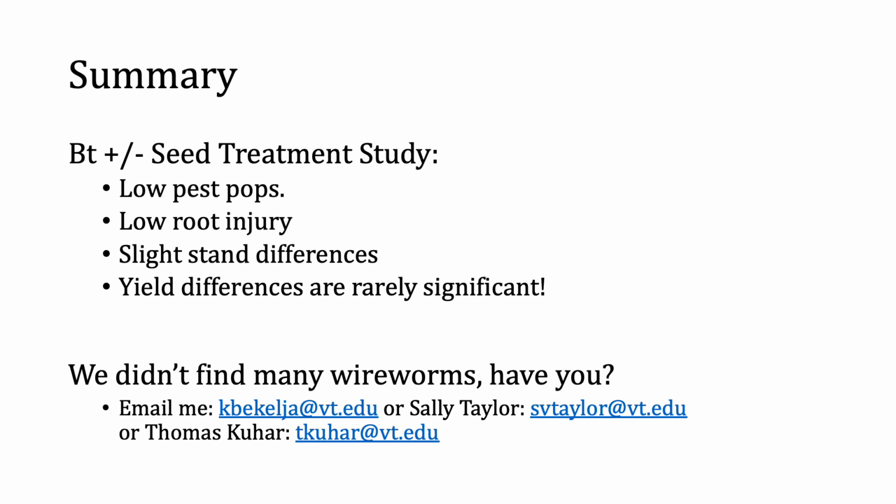Just to summarize this talk, for the BT seed treatment efficacy study, one thing I didn't mention was that for our compact soil method tests, we had very low pest pressure, just like we did in the 2020 baited traps. We found almost no insects. We had low root injury, and some slight stand differences, but those didn't translate into yield losses. And for our wireworm survey, we didn't find many wireworms, and we're wondering whether you have.